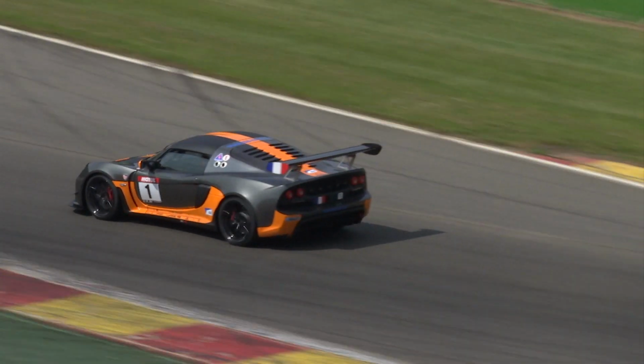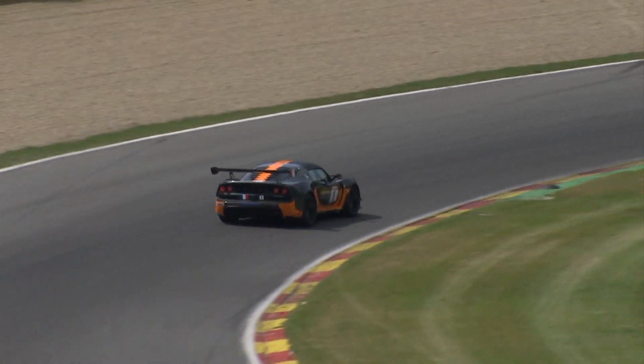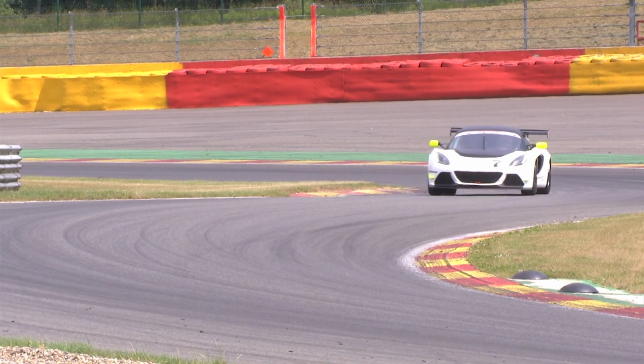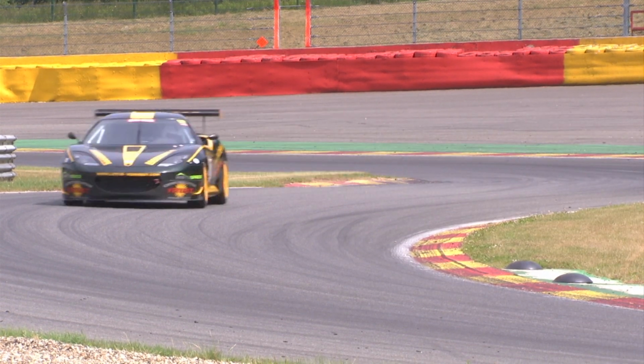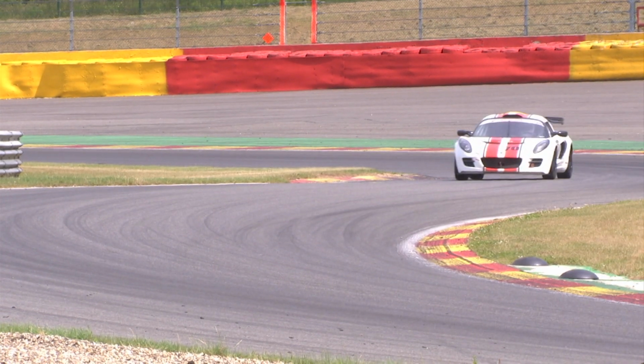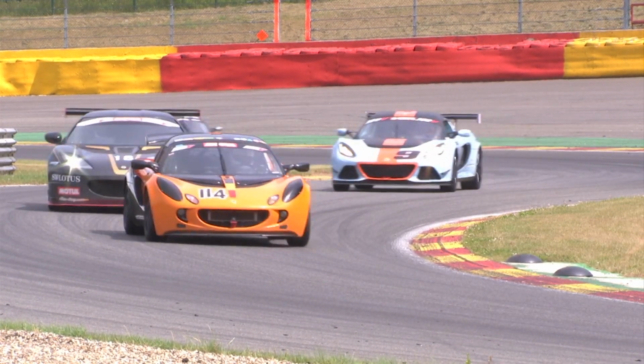It's not to say that Lourenco is not pushing. He's been a little bit sideways on more than one occasion. Lourenco making the step up from the production class and showing that ladder really that exists within the Lotus Cup Europe, because we have got these very quick cars in the V6 and open class, and also the 211 cars as well.